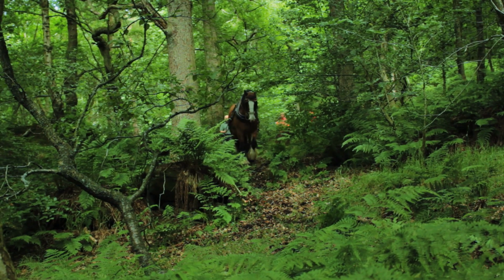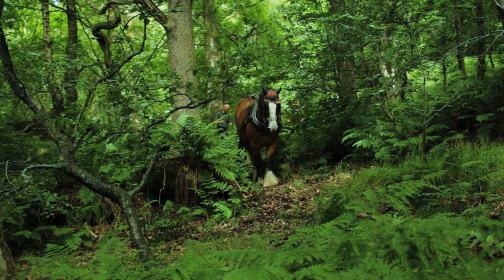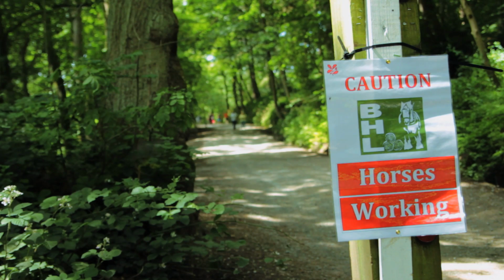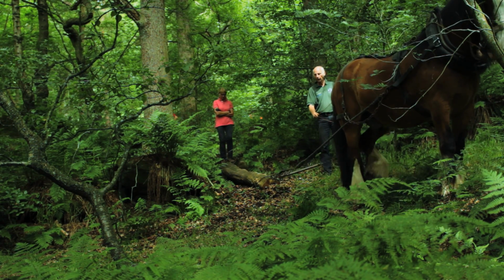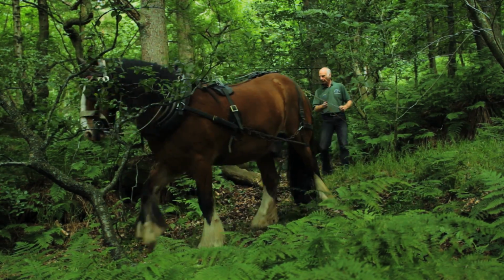So since probably the early part of this year, 2017, we've been installing leaky woody dams in some of the streams here to try and slow some of the flow. We're using traditional woodland management techniques, using Nathan, a working horse, to access parts of the woods that you could never reach with machinery. And Nathan is part of traditional techniques of woodland management in the valley.